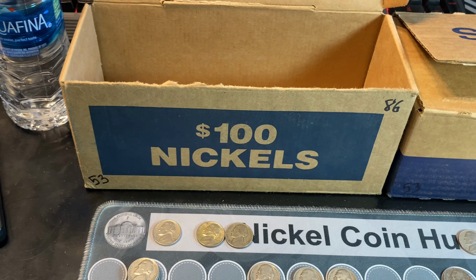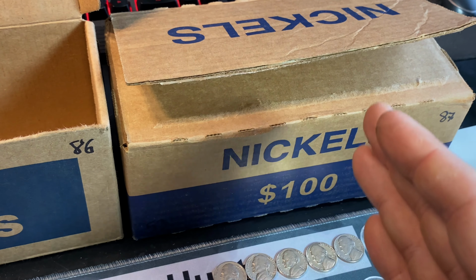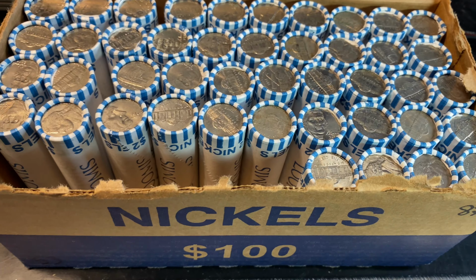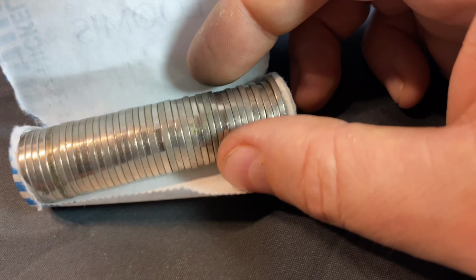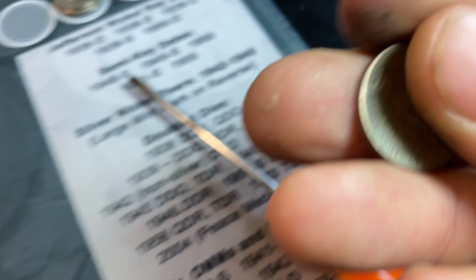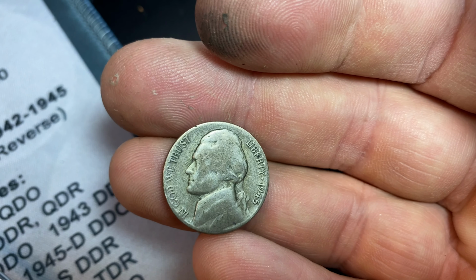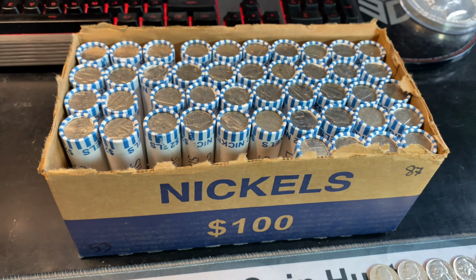Now that we have box 1 done, let me clear this away. We'll start the hunt on box 2, and hopefully I'll see you guys shortly with a find. Roll number 56 of the hunt, and we might have another war nickel right here. And we do. And this one's going to be a San Francisco minted 1945. 3 war nickels in 56 rolls.